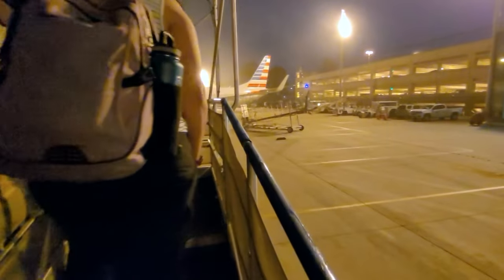So for today's flight, we're boarding outside using a ramp, very similar to boarding at Long Beach Airport. However, here at Orange County, there's no boarding at the back of the plane.